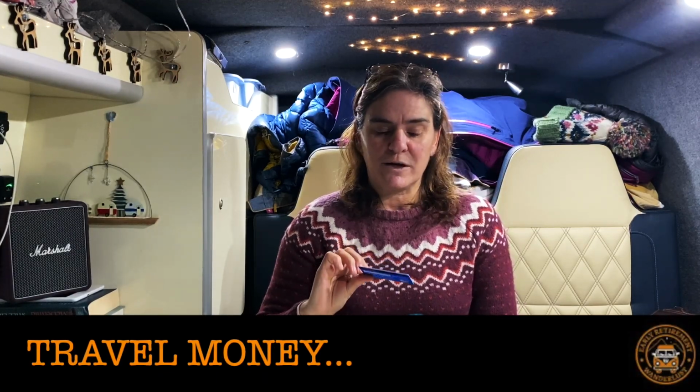Money-wise, we travel with a post office card or some sort of pre-loaded card with euros on. We use that for the tolls and in the supermarkets, just makes it a little bit easier. Our kids have got Starling bank accounts, which they use all the time when they are in Europe, because that doesn't charge apparently, whereas our NatWest bank account does give charges to us.